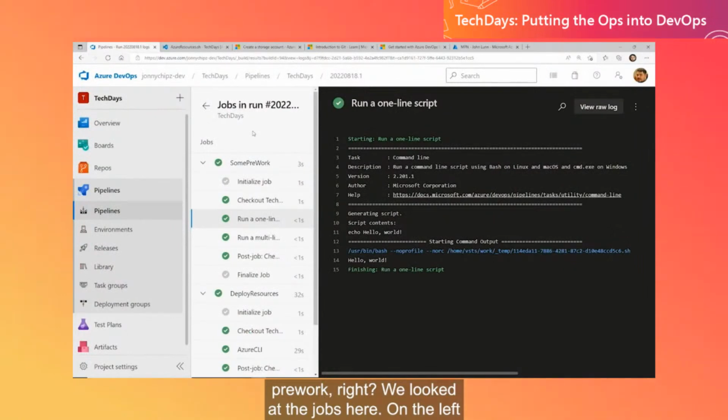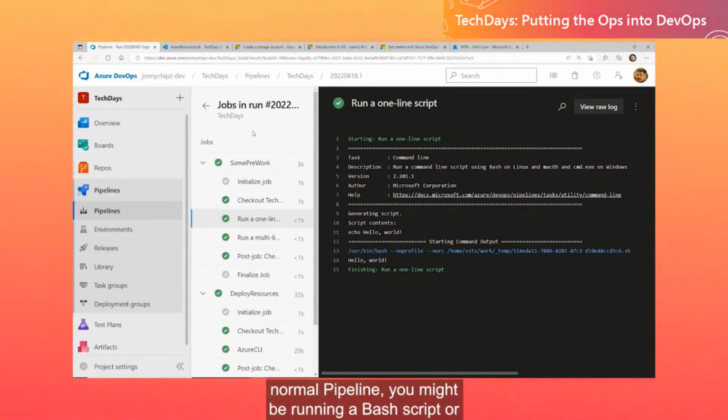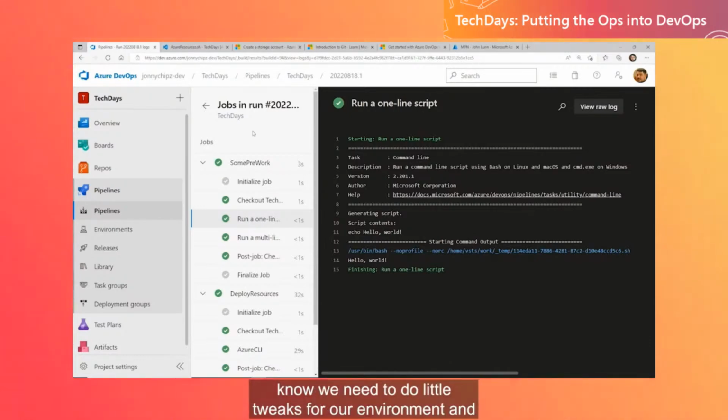We looked at the jobs here. On the left-hand side here, in the jobs that was ran, we can see that it ran that pre-work thing, and we can see that it ran that one-line check and output hello world on line 14. That just gave us a little script to run, which is easy to do. And in a normal pipeline, you might be running a bash script or PowerShell script, some configuration things, because we know we need to do little tweaks for our environment and our infrastructure, right?